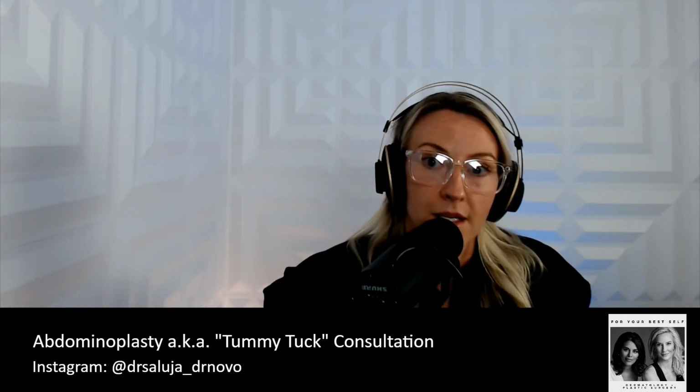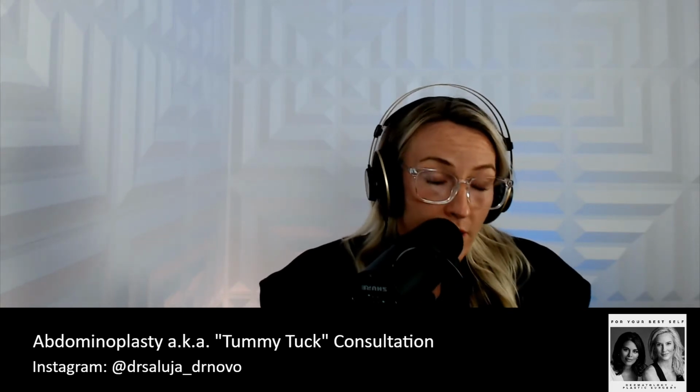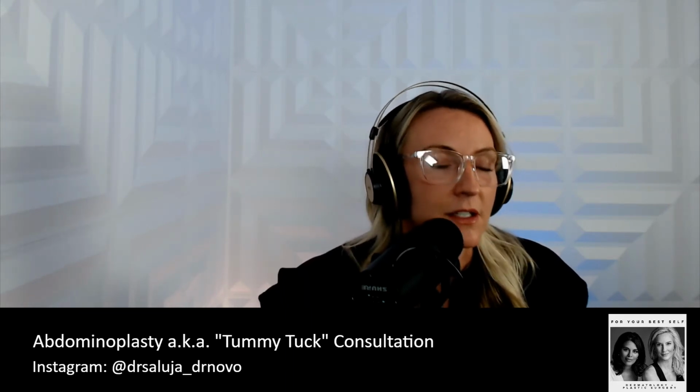Because we are tightening that abdominal space, abdominoplasty is known for a higher risk of blood clots, but it is very, very rare. So we take all precautions.